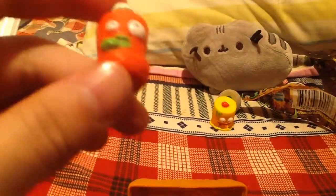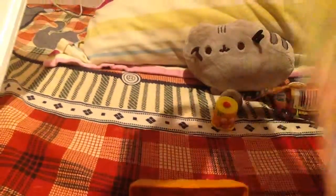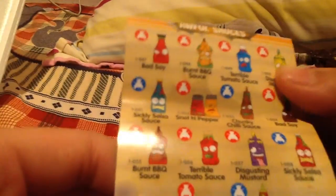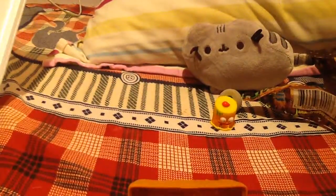It's like ketchup, but green. Let's check. It must be in the awful sauce. Here it is. Terrible tomato sauce. Oh, it is terrible. And that is a common. No surprise. Common. Let's put you over here.